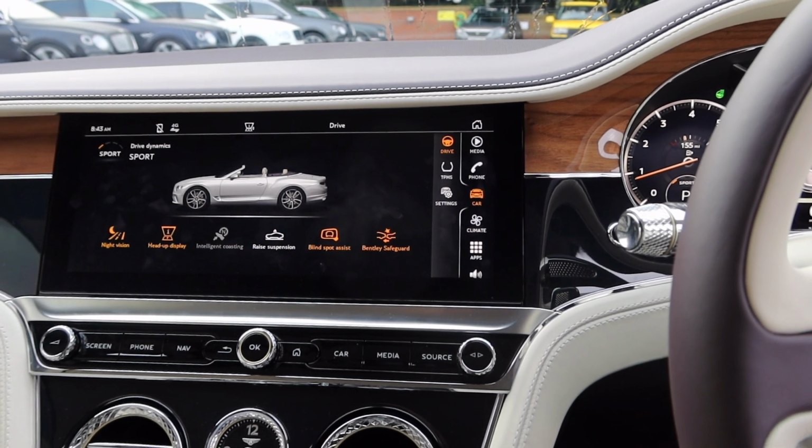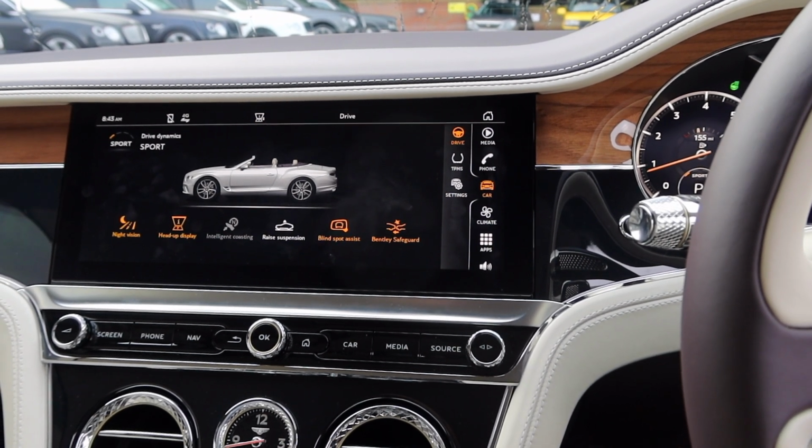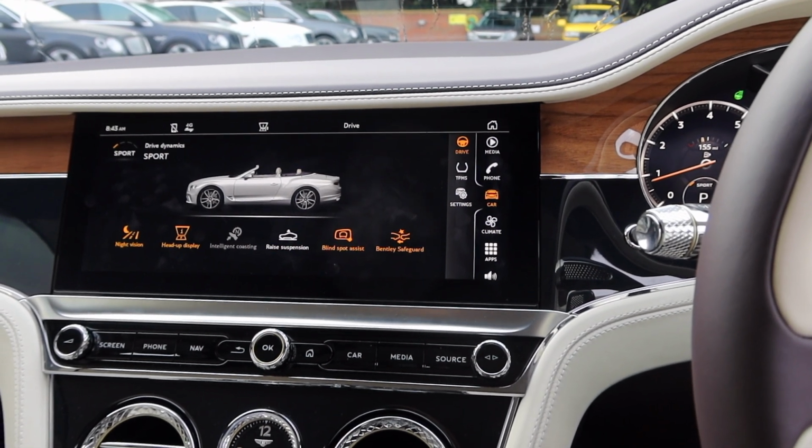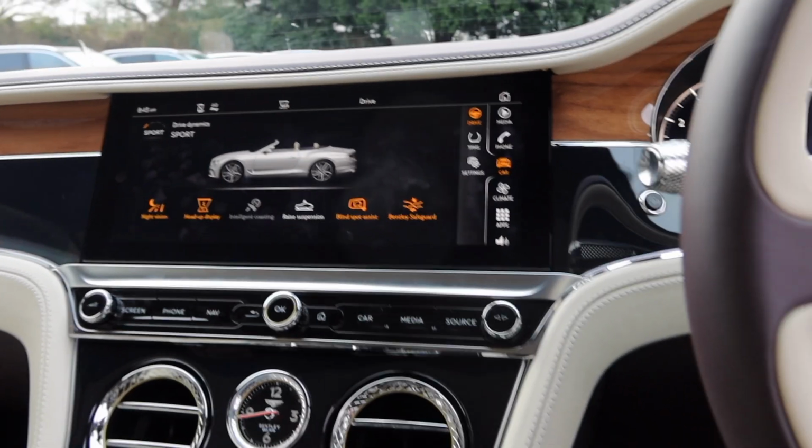All part of the Audi umbrella group, so you do get the same sort of massage seats as you would in the Audi. What's intelligent coasting? That's a really good thing. So you're driving along the motorway. Yeah.